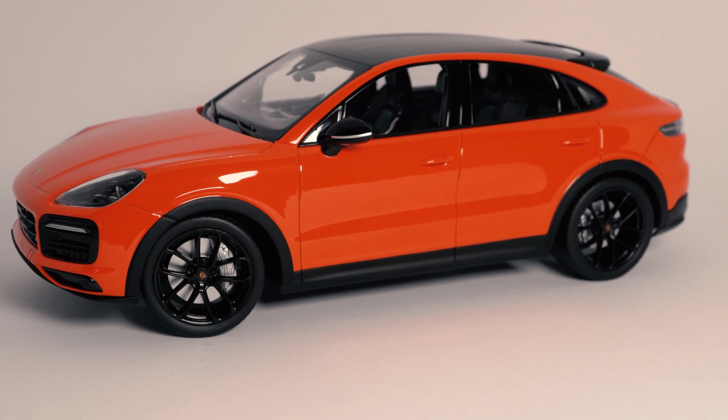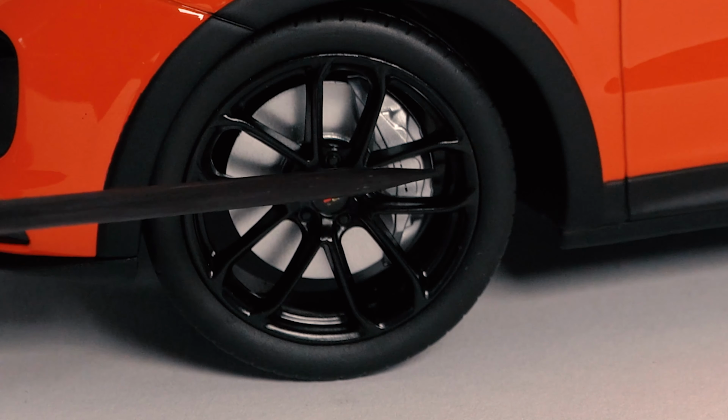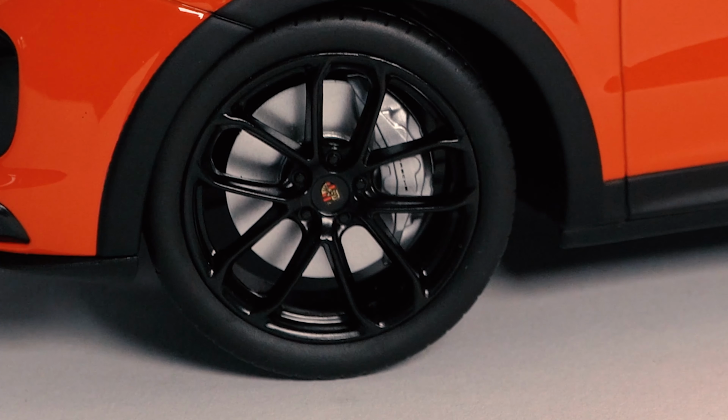And something you could maybe criticize, I don't know. Well, let me know in the comments below what you think. I think the Porsche writing here on the caliper is a bit small, but that's a really minor detail to criticize. And you can see how well this model is performing when I have to resort to little details like that to criticize a model car. It really is nicely made.